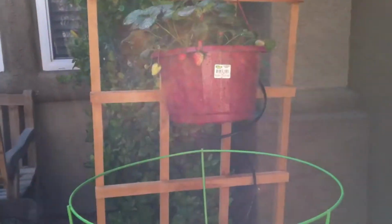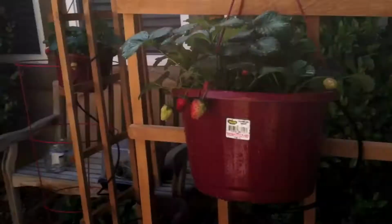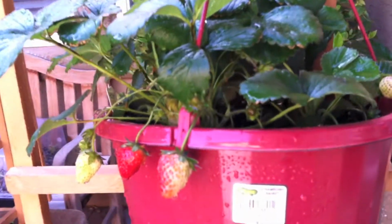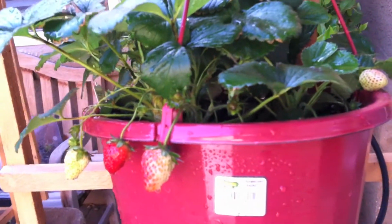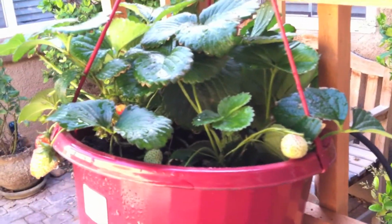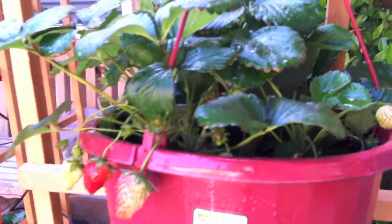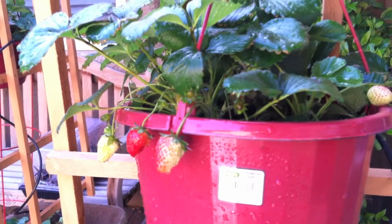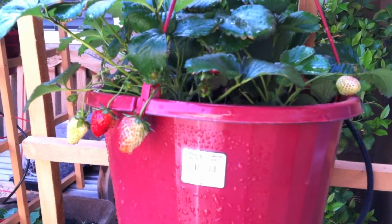Okay, it's March 27th, and here's an update on my gardens. So here's our hanging strawberry baskets. They're starting to produce ripe strawberries already. I've eaten one and it tasted great, and I've got several that are ripening up all at the same time right now. So I'll probably be having strawberries on my cereal tomorrow morning.